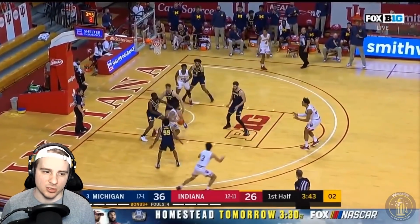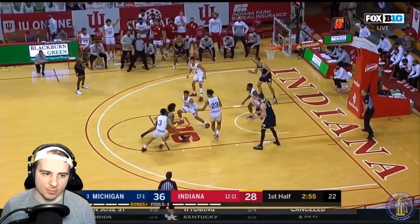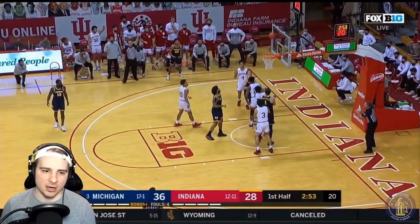Again, Jackson Davis not able to get much going. He's averaging like 16 points a game. I don't think he has more than 3 in this one. There, nice shot from Rob Finney. Give him that one. Livers, nice feed over there to Wagner.